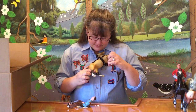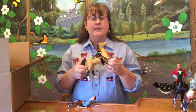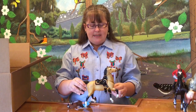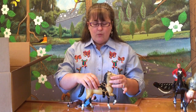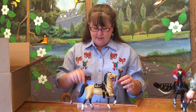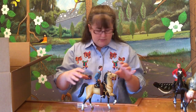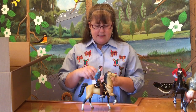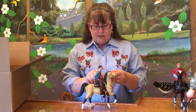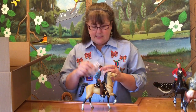So on the inside of his leg, you probably can't see it in the video, he has a round Breyer Molding Company stamp. So now we can identify, even if we didn't know already, that this was indeed a Breyer product. This guy sits a little bit nicer on his horse. And I didn't see any accessories with him, which is surprising considering he's a newer issued horse. So it's just the horse, the rider, the saddle, and the hang tag.